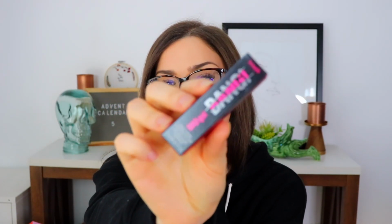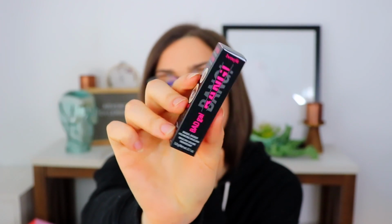Okay, so the first item in here is from Benefit Cosmetics. This is the Bad Gal Bang Mascara. We just received another one of these in another calendar. One of the calendars that we just did, this was also included, but I think this one might be a smaller size actually. This honestly is something that you see quite frequently in Ipsy boxes and subscriptions, which might be a running theme. Stay tuned to see.